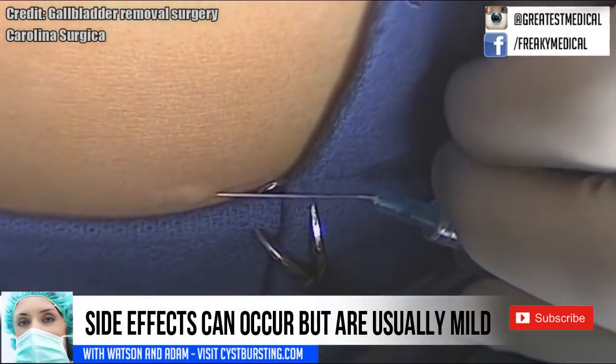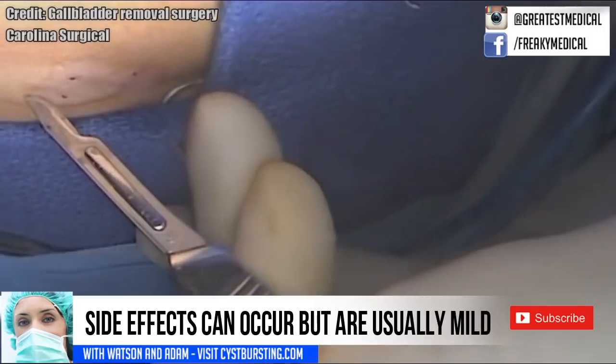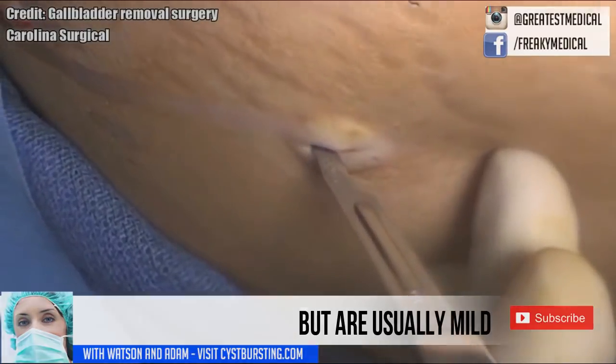However, about half of people who have their gallbladder removed develop loose stools, gas, and bloating, and for most people, these symptoms are mild, don't require treatment, and improve with time.